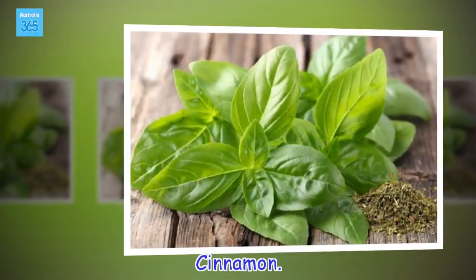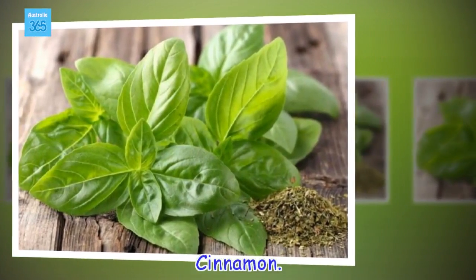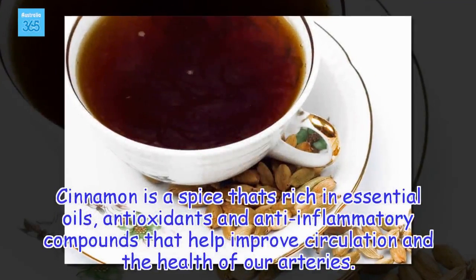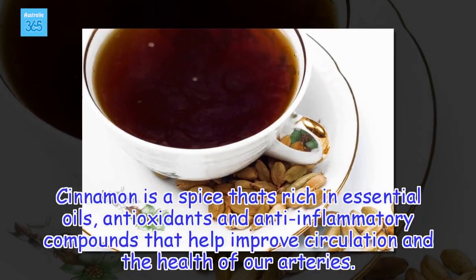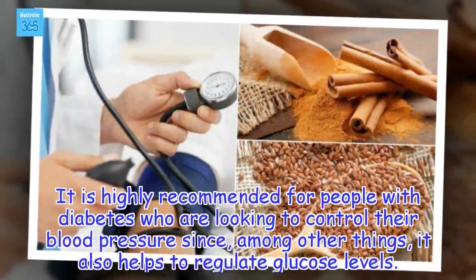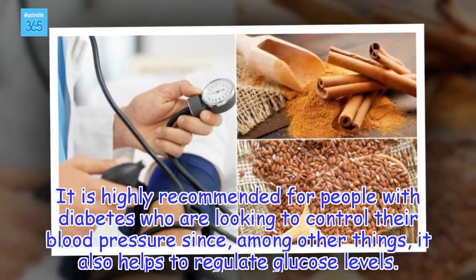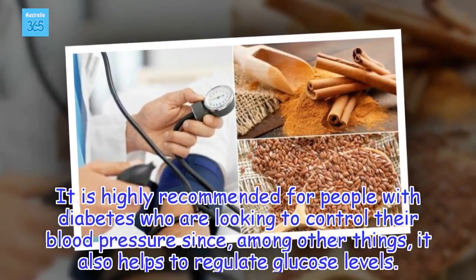Cinnamon. Cinnamon is a spice that's rich in essential oils, antioxidants and anti-inflammatory compounds that help improve circulation and the health of our arteries. It is highly recommended for people with diabetes who are looking to control their blood pressure since, among other things, it also helps to regulate glucose levels.